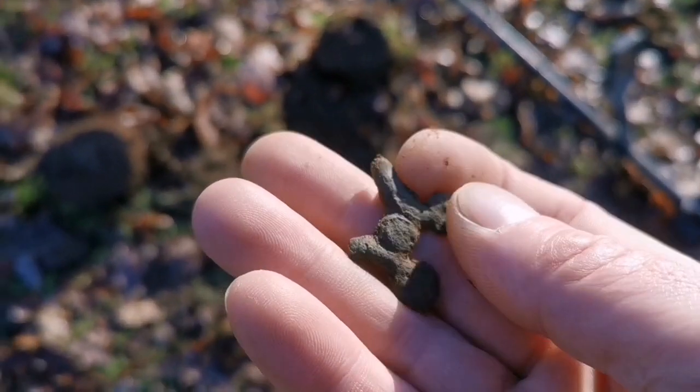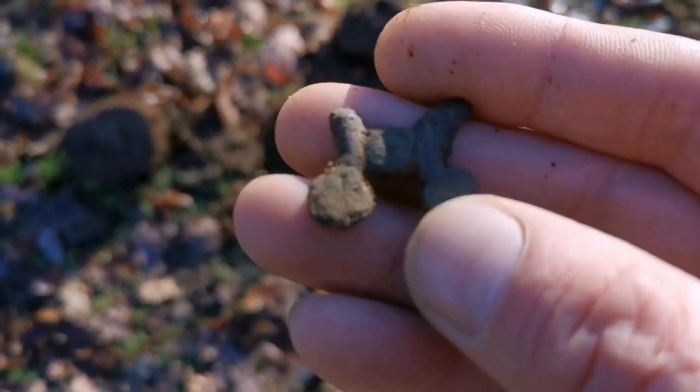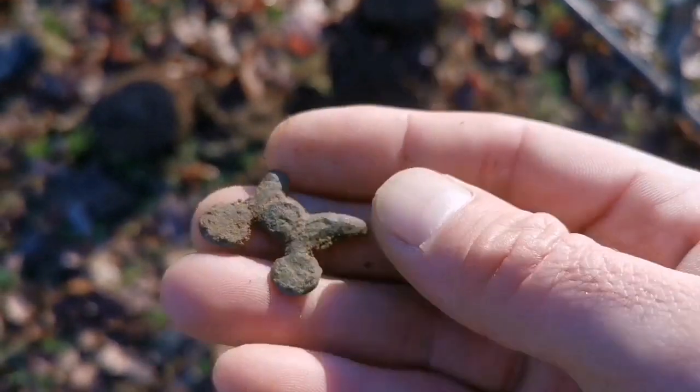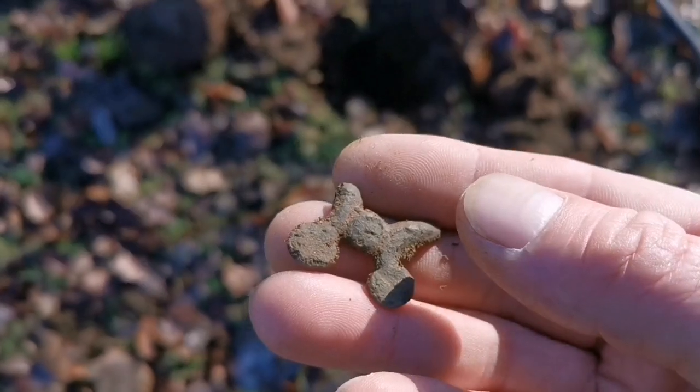So this just came out. I'm not entirely sure what it is. Craig seems to think it's medieval because of the green patina. Bit of a weird glitchy signal. Careful with it, obviously, 'cause it's a bit scratchy. It's part of something.